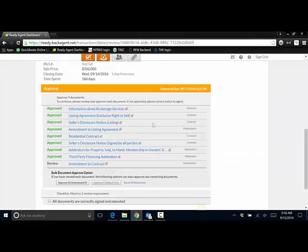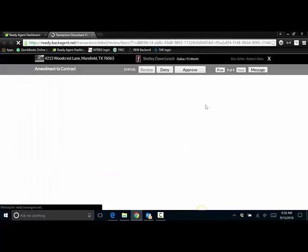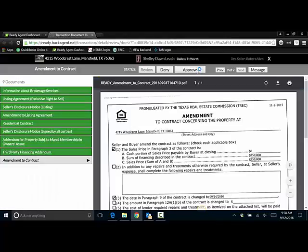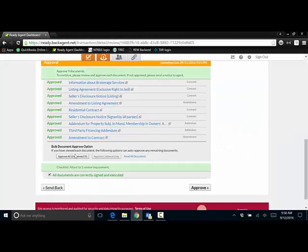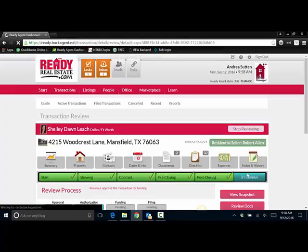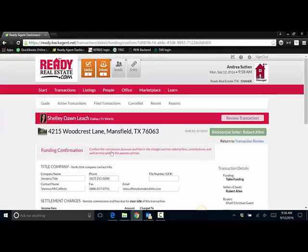Well done, Shelley. So I will affirm that all the documents are signed and executed. Oh, last one. I didn't approve it. See, the system has a lot of fail-safes in it, so it helps you stay on track, even me right there. So, okay, now I can approve because I finally approved that document. And we're going to create the CDA.